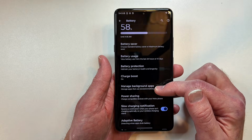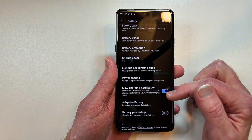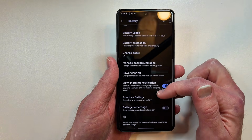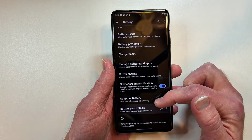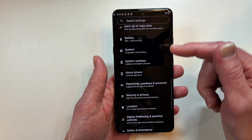Let's see. Manage background applications. Power sharing. You can do it all from there. Slow charging notification. Adaptive battery. That is on. Battery percentage. You can throw it up there in the notification bar. Now, I wanted to see, some people were asking Motorola, what about, is that it for the settings?